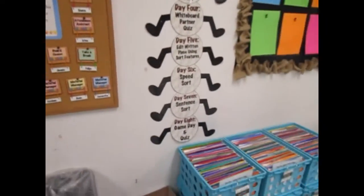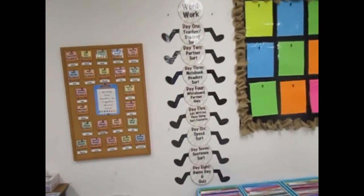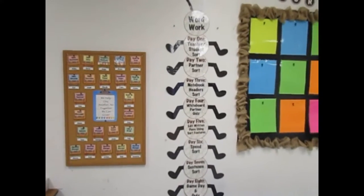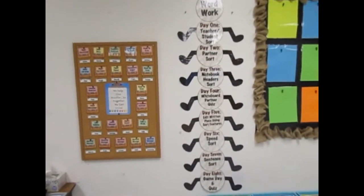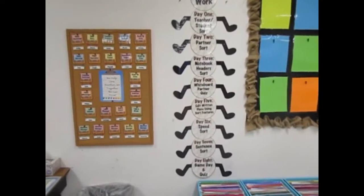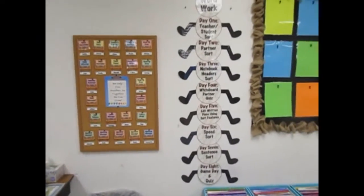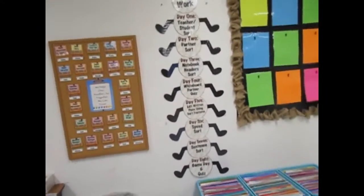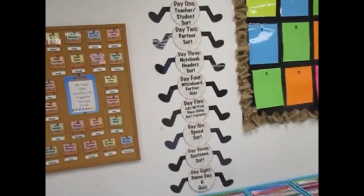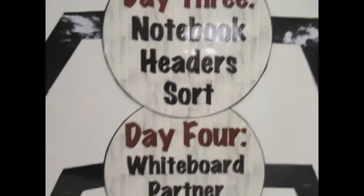And then over here, I just created this guy 2 days ago. So we do have word work, and word work is an 8-day process where the kids get new words, and then the next day they study them, and then the next day they do a written sort, and things like that. So a lot of the students were like, well, I don't remember where I left off. I don't know what I have to do tomorrow. So I created these circles of exactly what they need to do for that day.